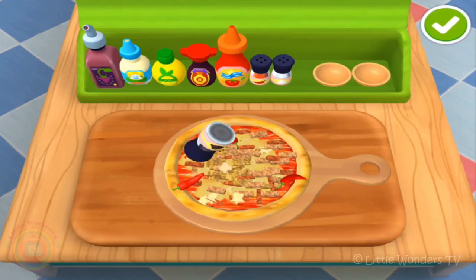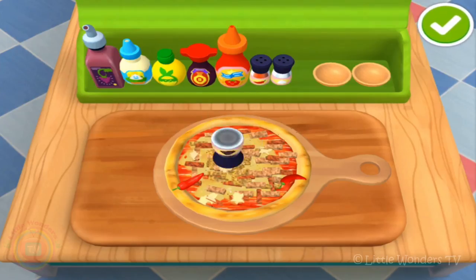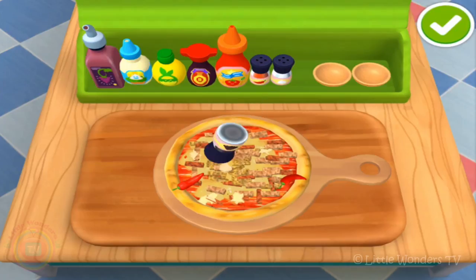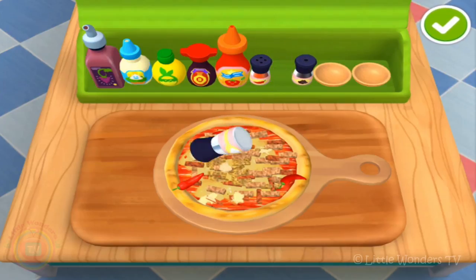Yep, pepper makes you sneeze. Bless you, Dr. Panda. Bless you, Dr. Panda. Now we're gonna make this really sour with some salt. Yep.